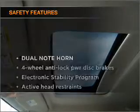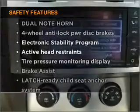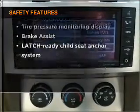Air conditioning, power door locks, power windows, power steering, cruise control, an alarm system, an adjustable tilt steering wheel. If safety is a high priority, rest assured knowing that these top safety components are included.